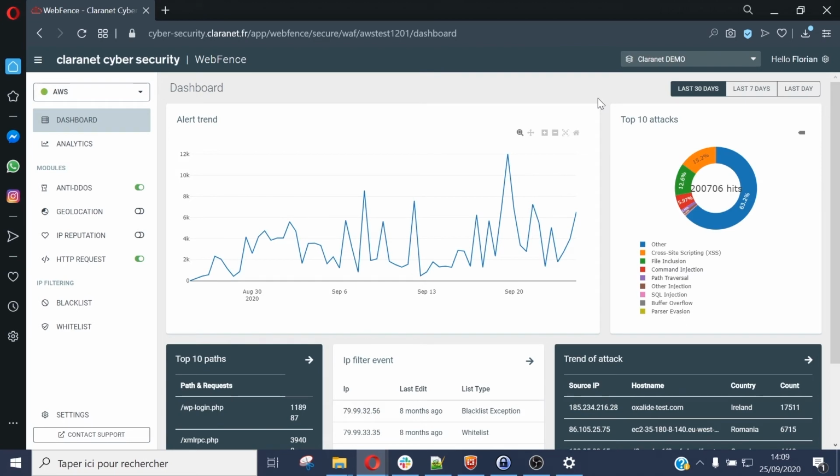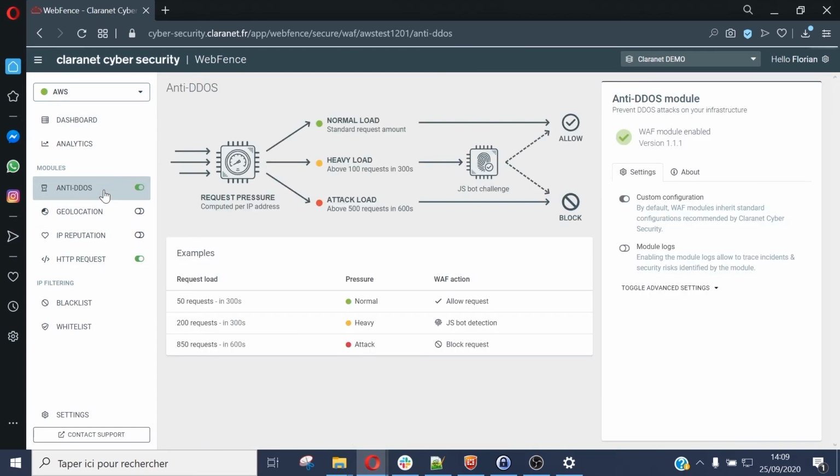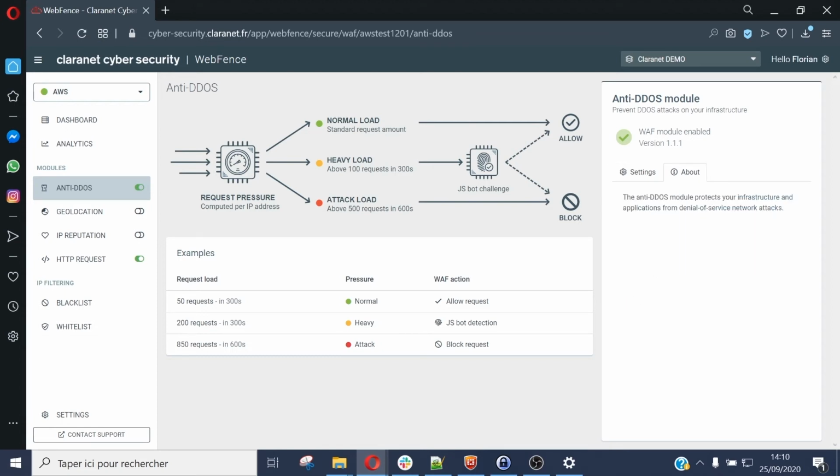Claranet Cybersecurity offers its clients the possibility to enable different modules, giving WebFence a customizable touch. Today, we have developed 4 modules: anti-DDoS, geolocation, IP reputation, and HTTP request. Each of these modules has been designed to be understood by the client, giving him the possibility to think if it's answering one of his needs, what the core parameters are, and how it works in order to enable it or not. Each page will display a schema, an example, and some general and specific settings of the modules.